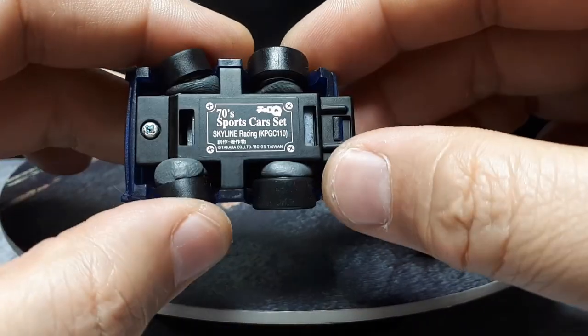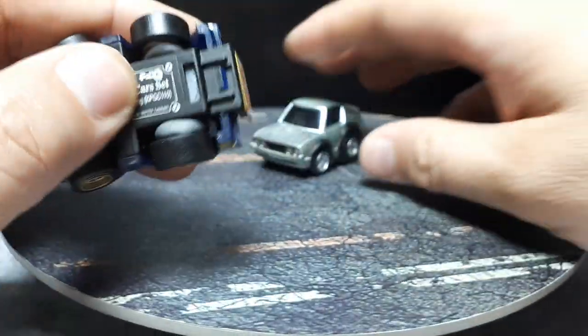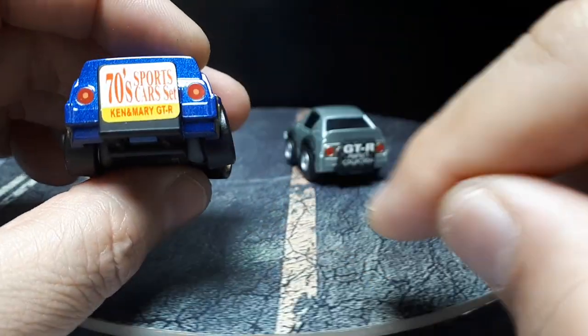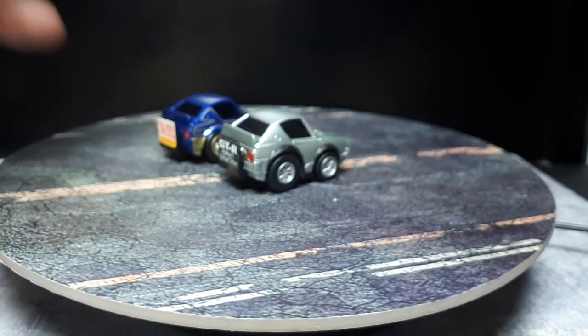This is from something called the 70 Sports Car Set, which came out in 2003. I think that's the same year, right? No, this is 08. Never mind. Can't even remember. A few minutes ago. Oh, nice taillights on this one. It's got the center orange. Alright, so that's definitely better. For sure.